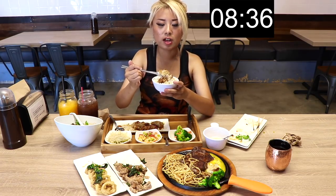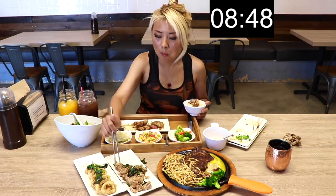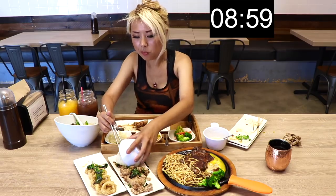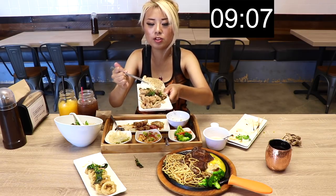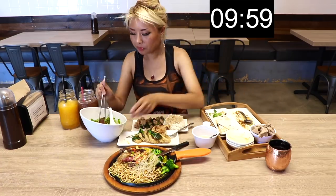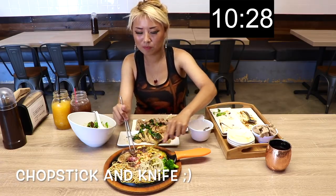The rice, they put sauce in there, so it makes it saucy. That's why I like saucy rice so much, because I grew up eating stuff like this. This is the kind of food I grew up eating, so it's really, really good. It tastes like home. So look at that. The sauce sinks to the bottom, so all of this rice is flavored with meat. I don't use a fork and knife, I use chopstick and knife.